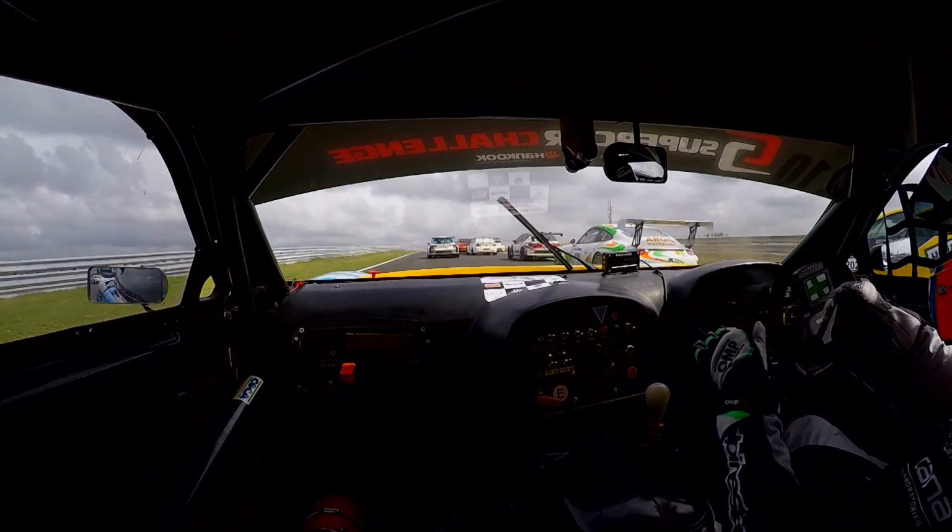I used to race this car 5 years ago, so I'm getting used to it. Everything is manual, you know. So it's, I don't know. It's something different this year.